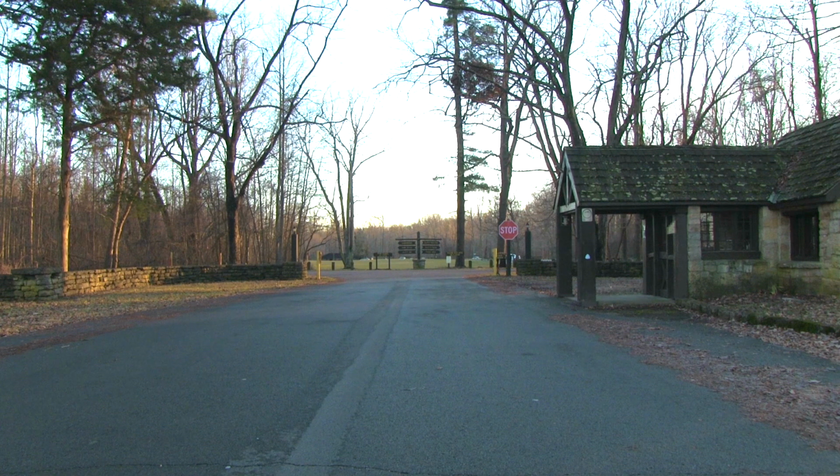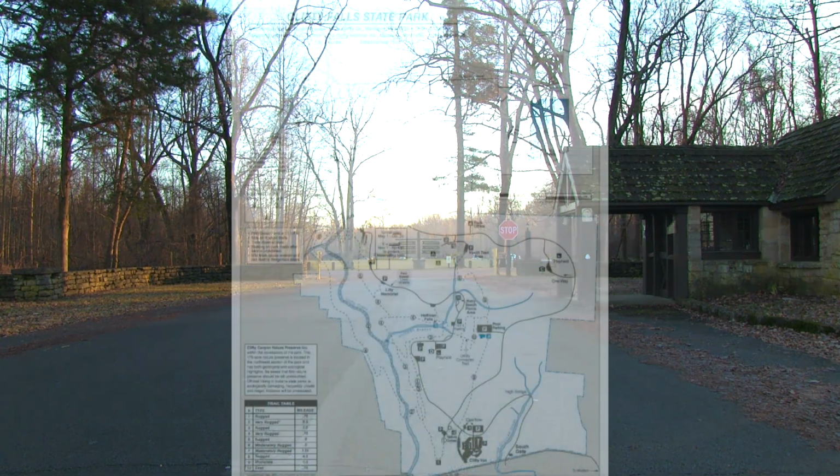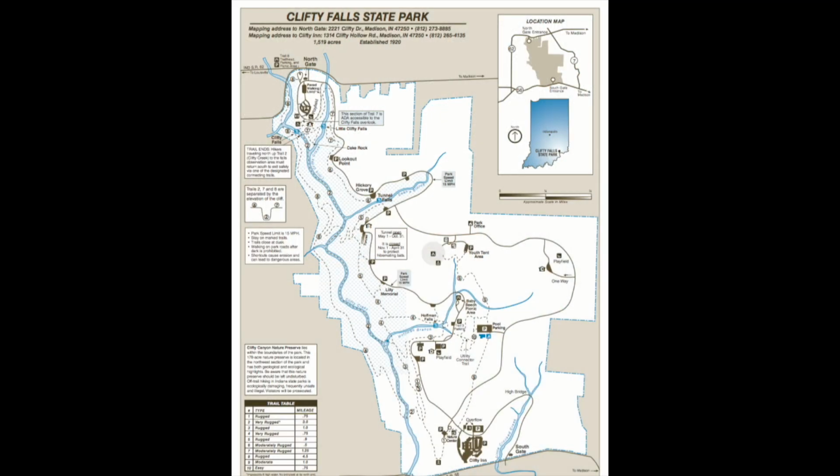Clifty Falls State Park is one of the most amazing parks in Indiana. It has 4 of the biggest waterfalls in the state, ranging from 60 to 83 feet tall.